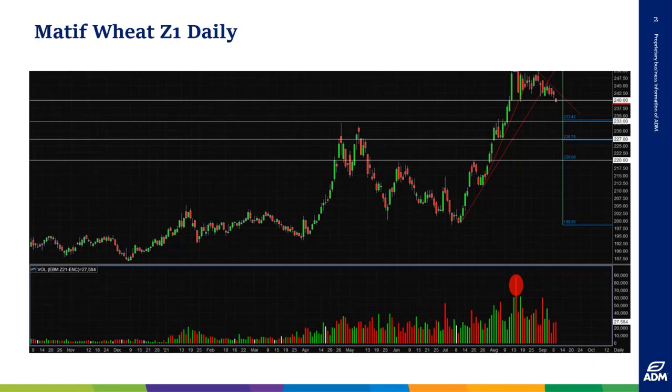240 gives targets of 233, 226 and 220, which tie again nicely with the Fibonacci retracement levels of that low back at 198.50 all the way up to the high, and also with the historic levels that we've seen give support and resistance back through to the highs of May 21.